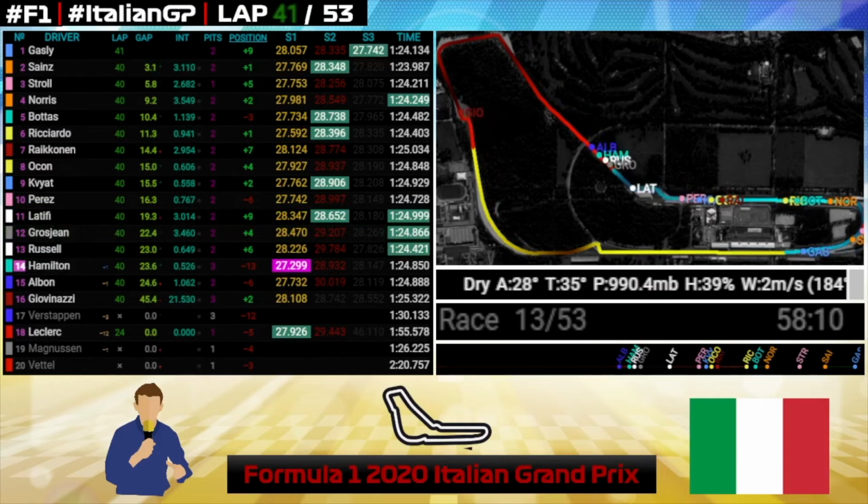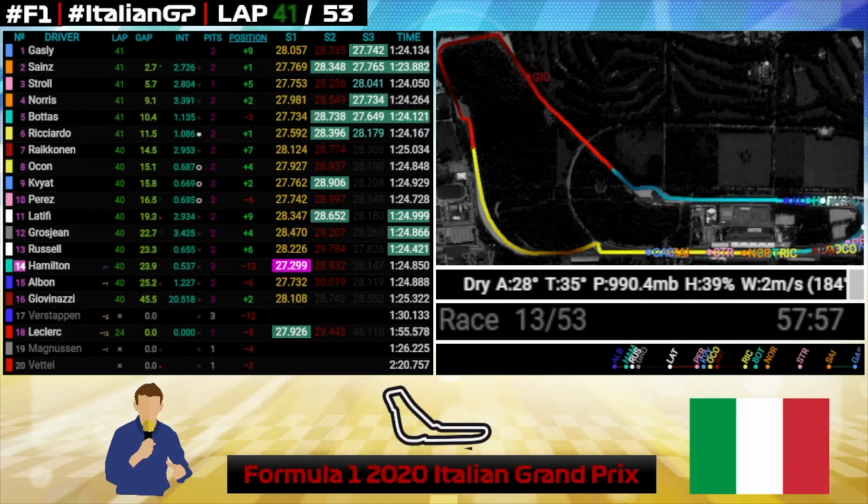Because look at Bottas, he's now 1.1 seconds behind Norris. And look, Lewis now is pulling out to try and get some sort of air coolant because the car just isn't working. You can see him shaking his head in the car, did you see? Lewis is not happy for a number of reasons right now. This is going to be a test of Lewis.